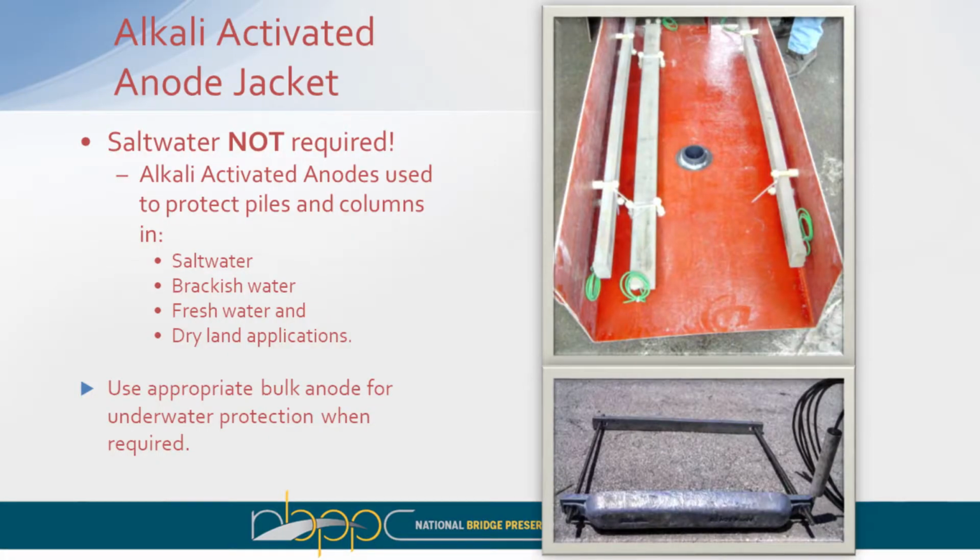So the next system that I'm going to talk about is, what if you have piles or a structure that's corroding, but you don't have a wet environment or an environment with a number of chlorides in it, so you cannot rely on the chlorides to keep your zinc in an active state, or actively corroding. So what we're going to do is rely, as I mentioned before, on the high pH or high alkaline environment, and we're going to keep our zinc in a high alkaline environment, and that's going to allow the zinc to remain active.